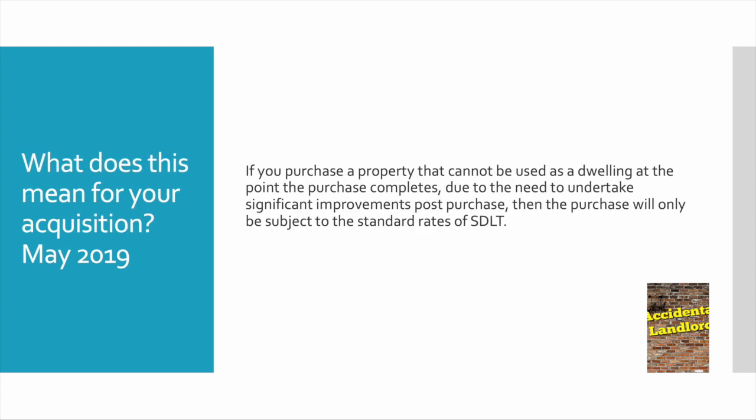So, what does this mean for you? Well, personally, if you purchase a property that cannot be used as a dwelling at the point of purchase, and you need to undertake significant improvements post-purchase, then the way I read this piece of case law is your purchase will only be subject to the standard rate of stamp duty land tax.